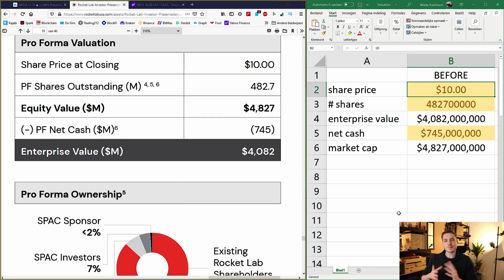With regards to the pro forma enterprise value and the pro forma market cap, we can see in their investor presentation they are going to have 482.7 million shares outstanding after the merger. If you multiply that by $10 per share, because that's the price they started trading at, you're going to arrive at a pro forma equity value, which is basically the same thing as a pro forma market cap, so the market cap after the merger has been completed. That market cap is going to be $4.8 billion based on $10 per share.